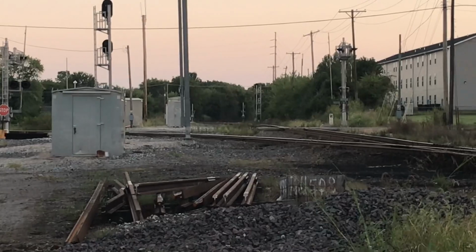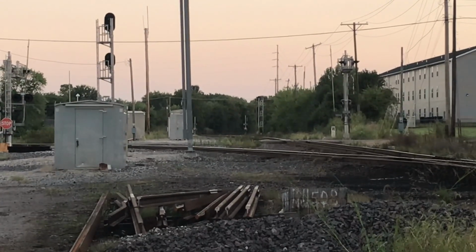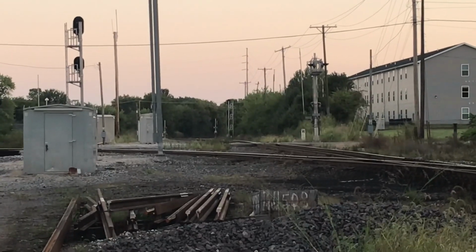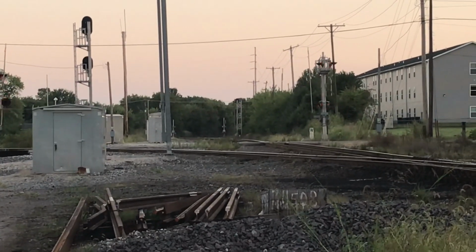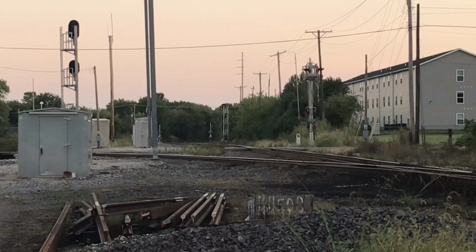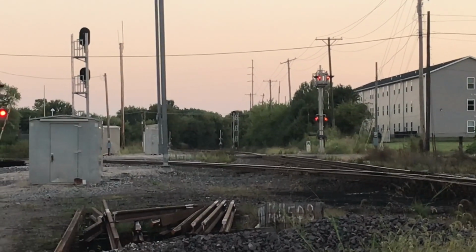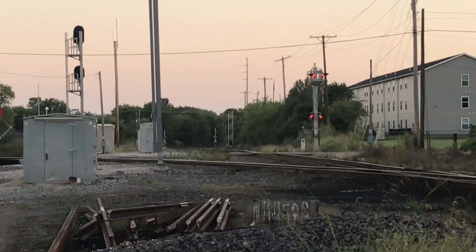So we have another northbound fast-moving CSX train about to come around the corner. I just heard some horns from the yard, Norfolk Southern. It's getting close to dusk, so we'll see. I'll definitely get the CSX train, but I don't know if I'll get the Norfolk Southern train or not.